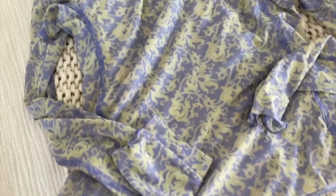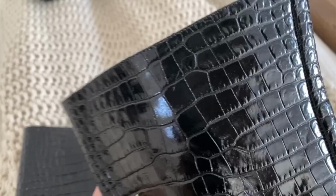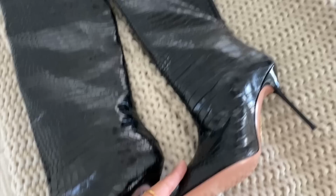Okay, lastly we have these booties from Miss Kim K. Again, these have to be brand new. See, I don't know about this fuzz. This could have come from my house or theirs, I don't know. But this is brand new, even the heel. So these are in perfect condition, and again, I cannot wait to try these bad boys on. These are some pretty sick boots.